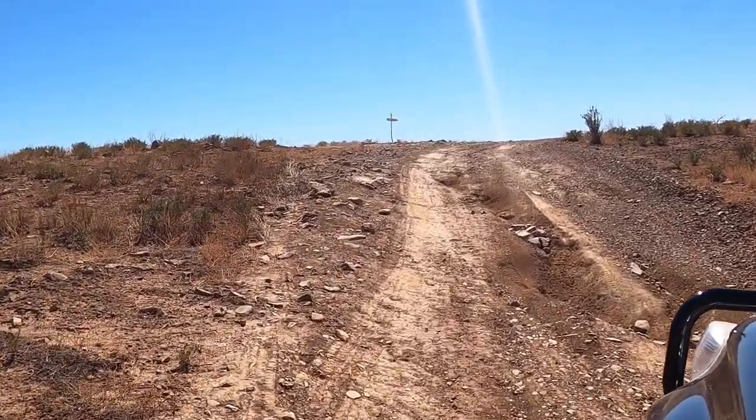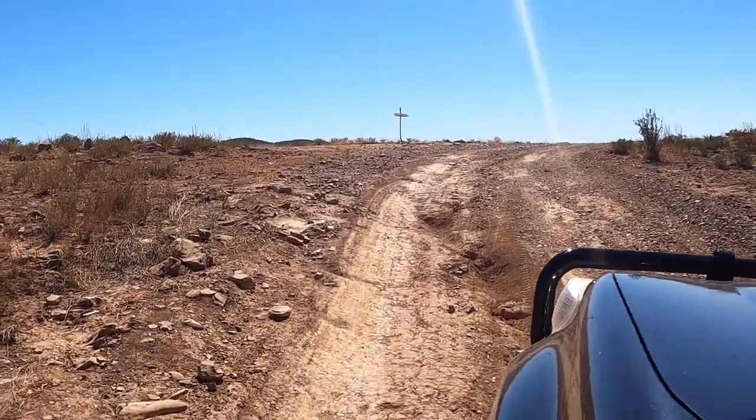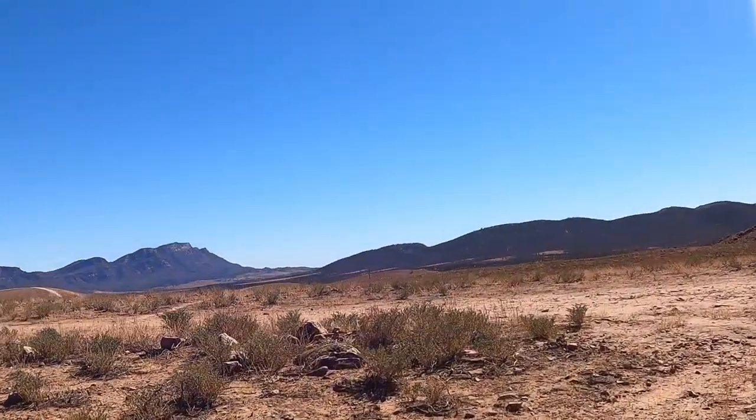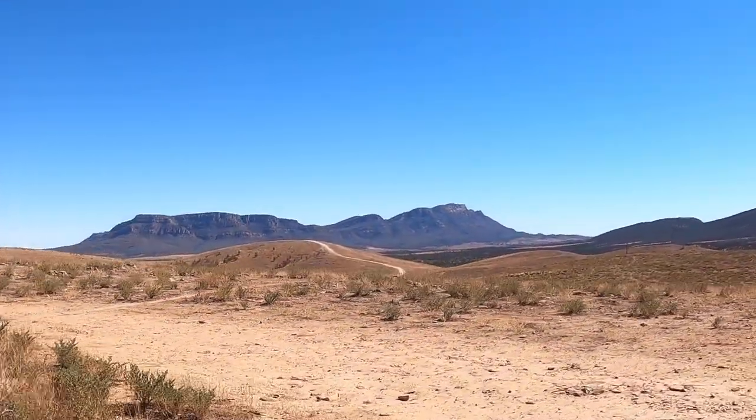About another hour and a half. We took maybe 6.5 hours, but we did stop right at the top of the lookout for lunch and stopped all along the way to take photos.